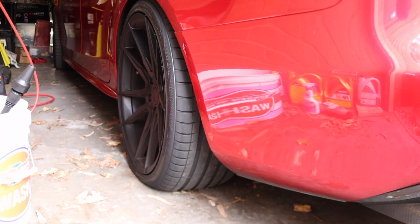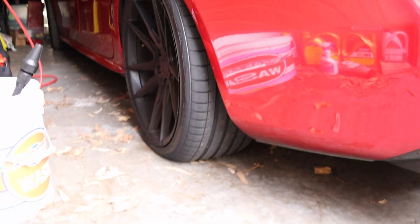Guys, today is a shit day to be alive. The Audi has finally carked it. I don't know why I'm laughing. It's not driving, and to make matters worse, this tire is flat because the car has been broken and has been sitting here for a minute.